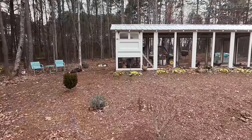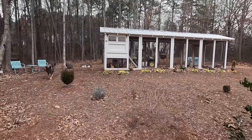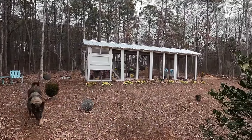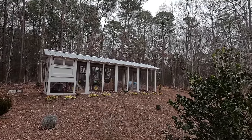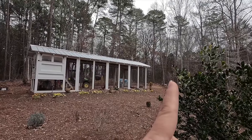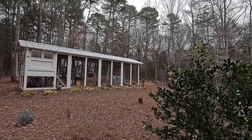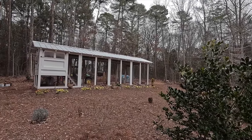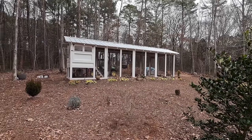Of course, we are at the chicken coop. This was just built this June, and the coop itself is full sun. Basically, east is right here, so the sun generally, depending on what time of year it is, will come up over here. So in front of the coop, this is all full sun. Everything in front of the coop, around the coop, is definitely full sun.